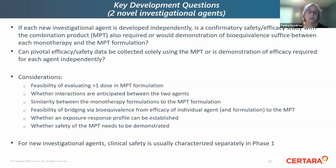For the latter scenario, how feasible is it to evaluate more than one dose in an MPT formulation? For example, if dose ranging studies are needed. The number of combinations of different doses of each product within the MPT would seem pretty challenging and would really put a big stress on your manufacturing and CMC development group. Are there PK or potential pharmacodynamic interactions anticipated or possible between the two agents? Can these be ruled out?